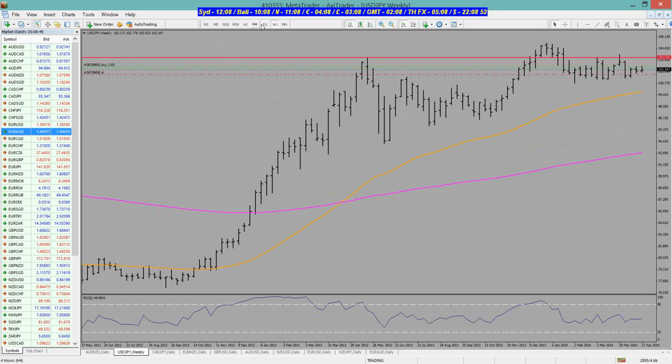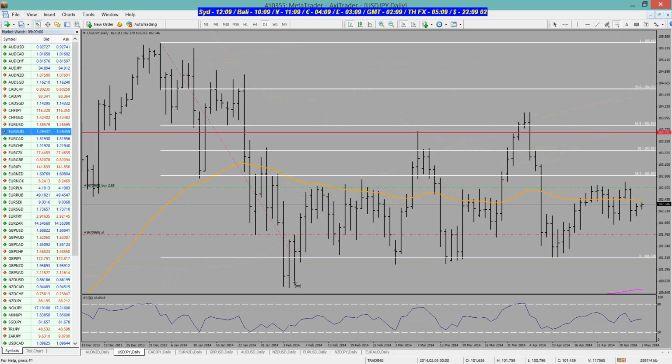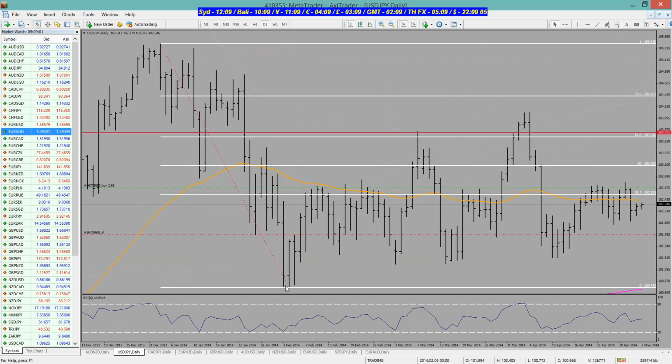You could also look at doing a Fibonacci of this move here, seeing what it's reacting to. So that high to that low. You could possibly set a minor target here. This one, 103.60. That's one way of looking at putting targets in if you're trying to nibble back the losses you've got.